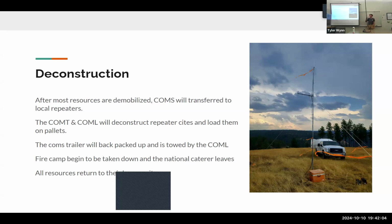While that's happening, all comms are going to be moved from being controlled by the incident command post to back onto local repeaters. So anyone that's still on the fire, because sometimes some resources stay a little later and work with the local department, we're going to have to give them a new code plug with all of the local repeater frequencies, essentially. And everything's going to be transmitted there. There's going to be an announcement over the repeater system saying that we're shutting it down and to transfer everything over. And then you just pack these bad boys up, you take inventory, you stick them on a pallet. And I don't know, somebody picks them up at some point, I think. And then you pack up the comms trailer and all the resources return home.